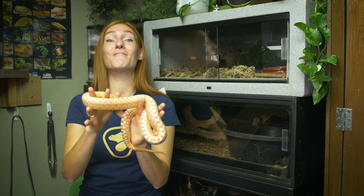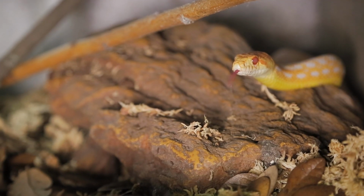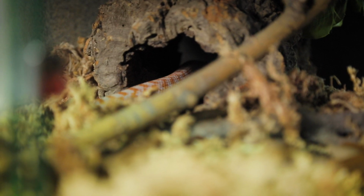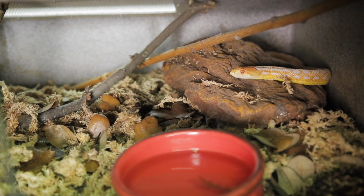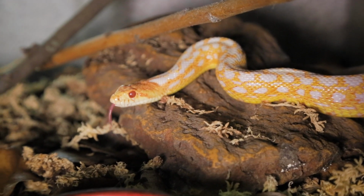Starburst is also a very curious snake. As soon as she was introduced to her new home, instead of hiding and hunkering down in the nearest hiding place, she began investigating every nook and cranny. I like seeing her get cozy in her hollow log, but it's also nice to see her climbing on top of it and actively engaging in her environment.